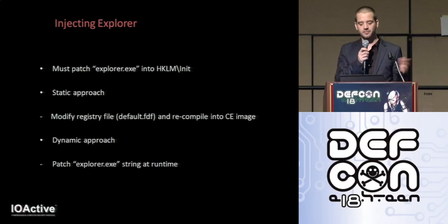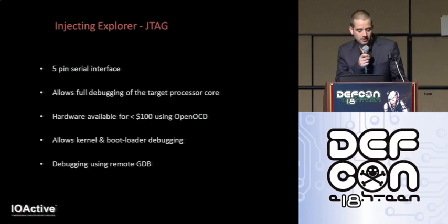Now, the other approach is to patch Explorer while you're debugging, which, of course, requires debugging capability, JTAG, and so on. So I decided to go with JTAG because it's a fairly straightforward way to accomplish our goals. JTAG is essentially a hardware debugging interface which will give you unrestricted debugging access to the processor core. Now, the hardware for this used to be pretty pricey, but these days with OpenOCD and some of the open source developments, you get the hardware for less than $100. So with JTAG access, we can remotely debug with GDB, debug the kernel, bootloader, and so on.